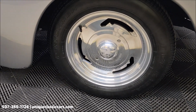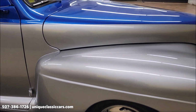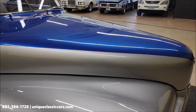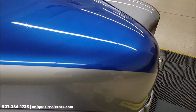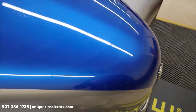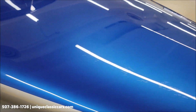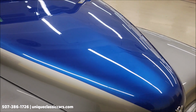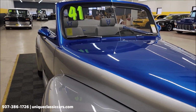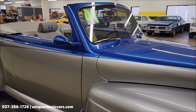Riding on Centerline polished wheels. Now, paint shows well on this. There are some spots. You see a little bit of imperfection or stress here, there, I don't know if you can see that. Top of the blue, there's a few little specks in the paint. It's one of those cars that you'll get in, drive it, enjoy it, have some fun. Trust me, it still has a great look to it. I'm being pretty fussy when I'm talking about some imperfections here or there in the paint.